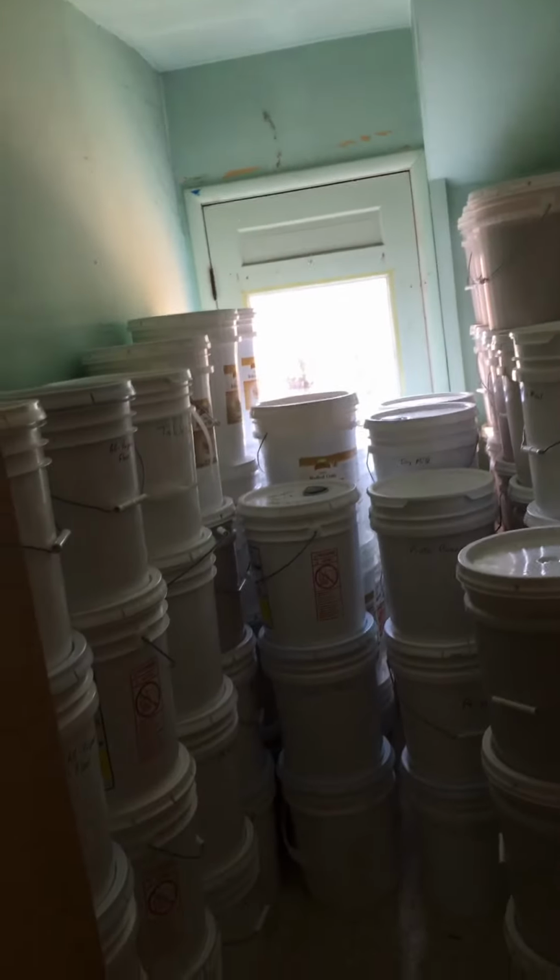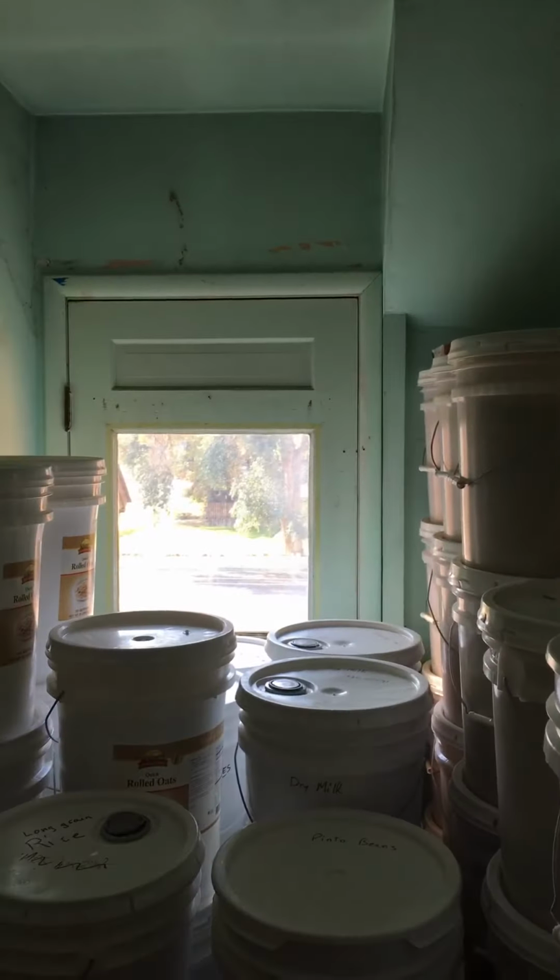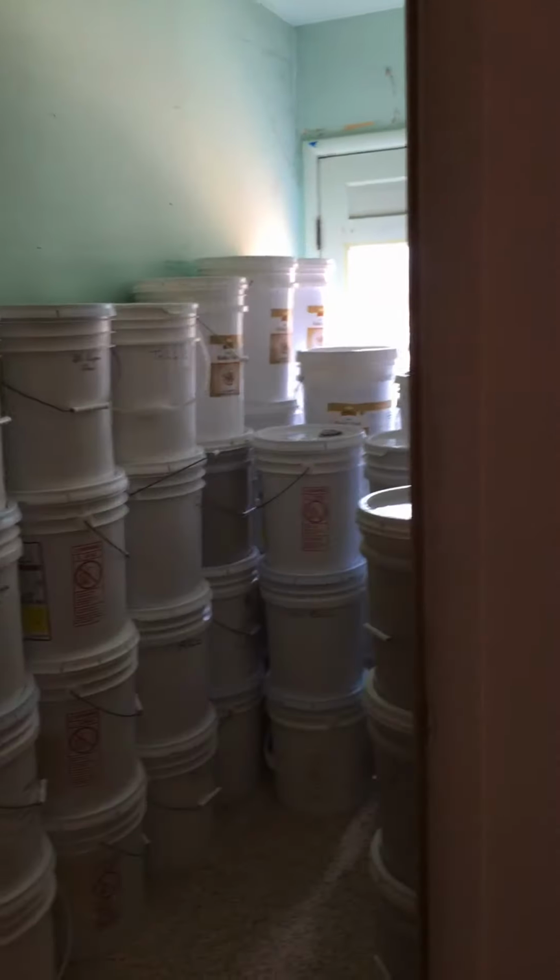So this upstairs is going to be a heck of a lot easier to make look better, except for all this food storage. I don't know what we're going to do. This is called a widow's walk. Maybe I'll just paint the ceiling and just behind the top layer of those cans. Then the appraiser won't see behind the rest of the wall, right?